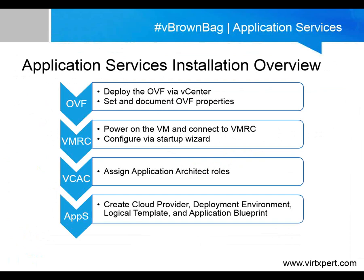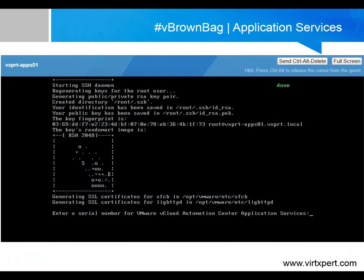So this is kind of the basic overview of installing Application Services. As I mentioned, it's an OVF. We'll deploy that through vCenter. We'll set our OVF properties, and obviously we want to document that. We document everything as good engineers and architects and admins. Once the OVF is deployed, we'll power that on, and we'll connect to the console. As you can see here, this is requesting the serial number for vCloud Automation Center. So this is where we'd enter that information. Again, there's a few other questions here that it will ask you. I have a link to my blog post series on this later on that walks you through all of the different questions that it will ask.